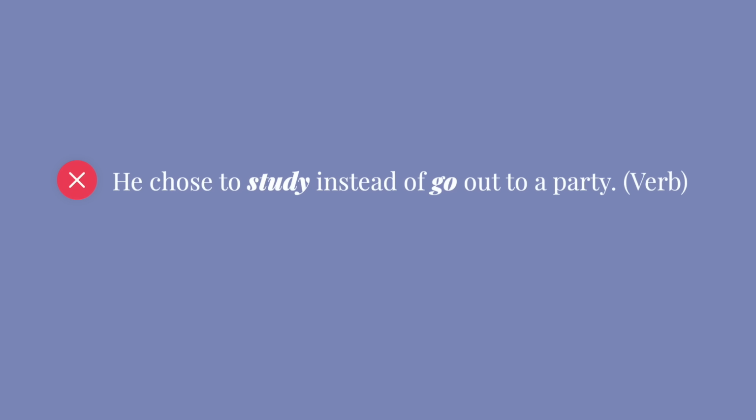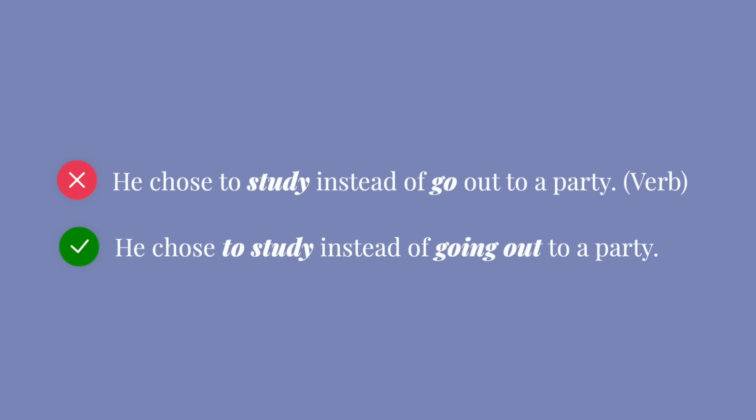Let's go back to the example I shared earlier. He chose to study instead of go out to a party. Again, we said that was incorrect. To make it accurate, we can simply add that gerund form. He chose to study instead of going out to a party. Now it's perfectly accurate.